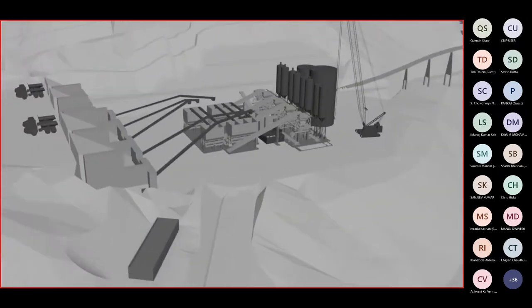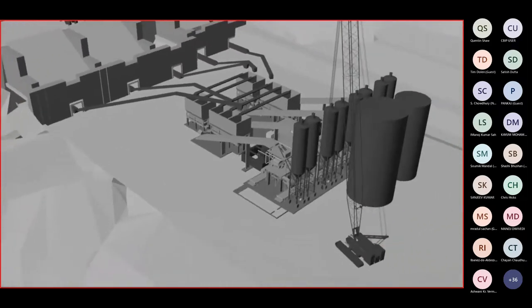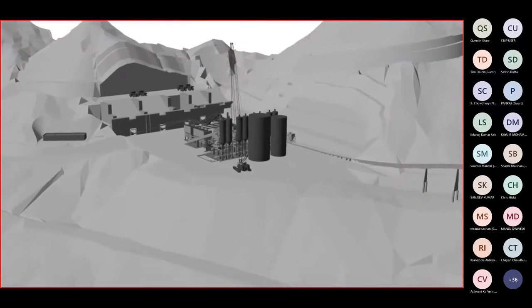This short video shows a flyover view of the entire site during the advanced stage of construction for the RCC dam in the BIM model, showing the major areas of work, including all RCC batching and delivery.